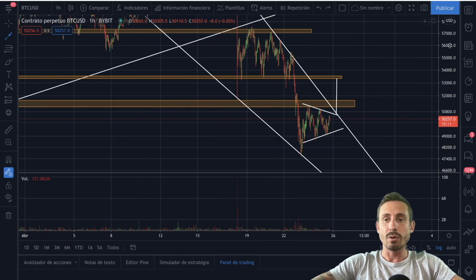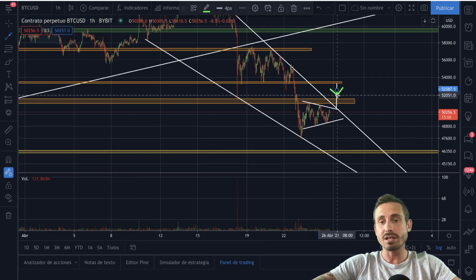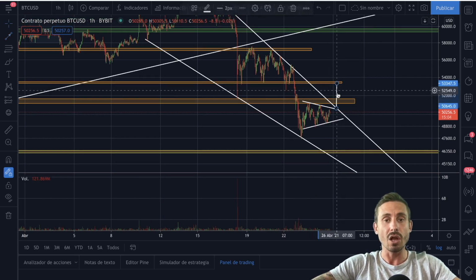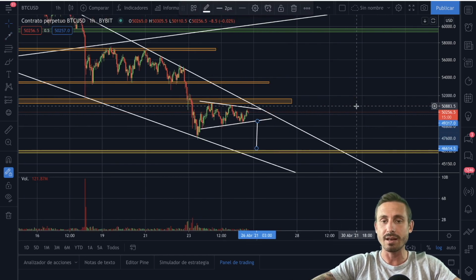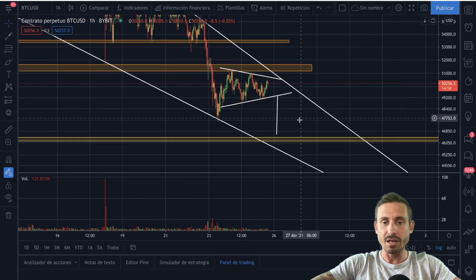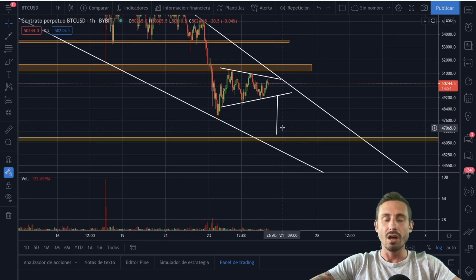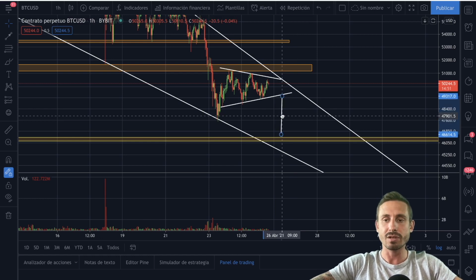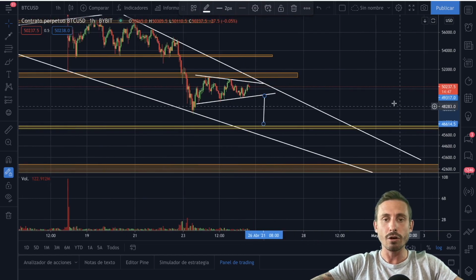Now, the trend in the 1-hourly is to the downside. So the most likely scenario, I would say 60% chances we would break to the downside. If we break to the downside, say in the next coming hours, we could potentially go all the way down to the $46,700, more or less. Okay, 46,700. So this is what I'm expecting for Bitcoin in the coming hours, guys.